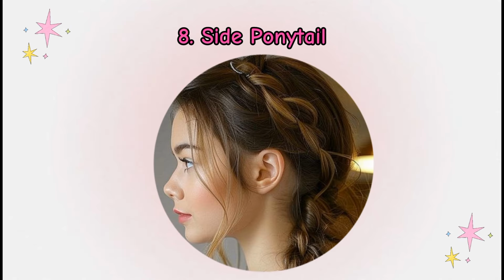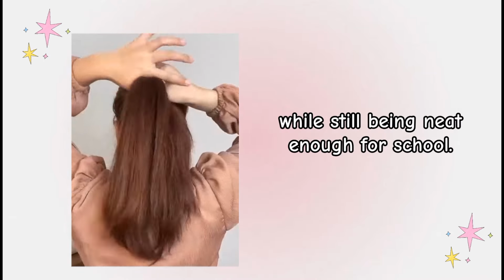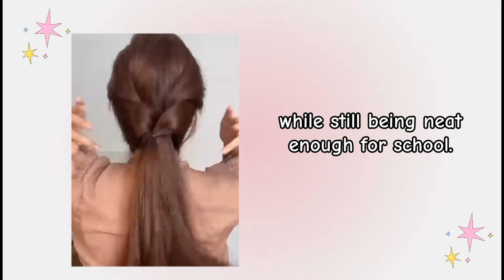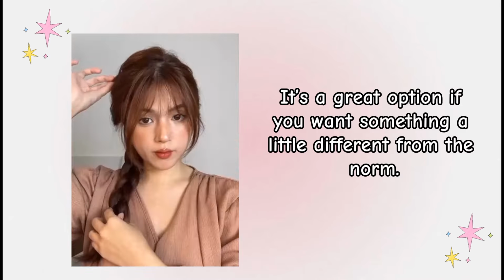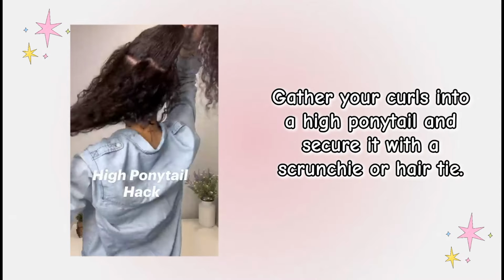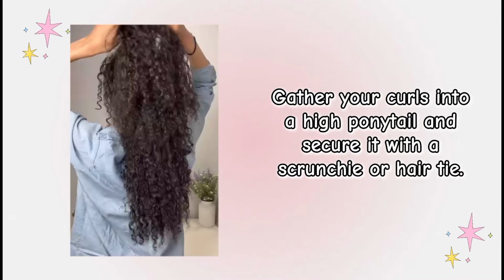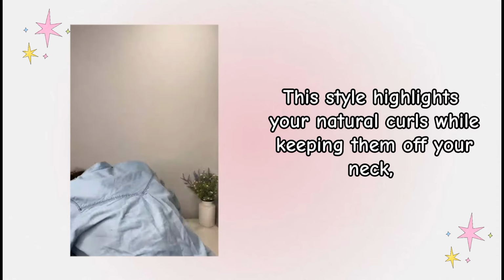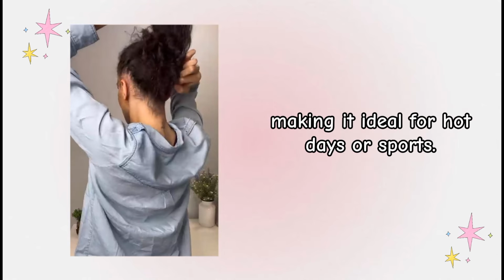8. Side ponytail. A side ponytail adds a playful touch to your look while still being neat enough for school. It's a great option if you want something a little different from the norm. 9. Curly high ponytail. Gather your curls into a high ponytail and secure it with a scrunchie or hair tie. This style highlights your natural curls while keeping them off your neck, making it ideal for hot days or sports.